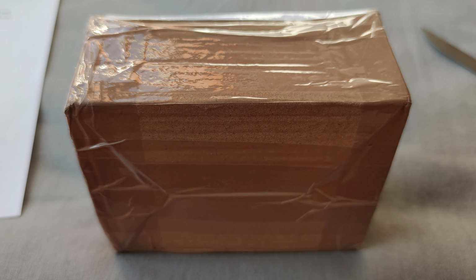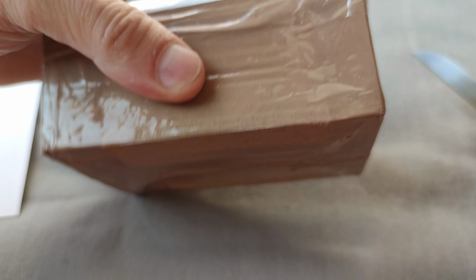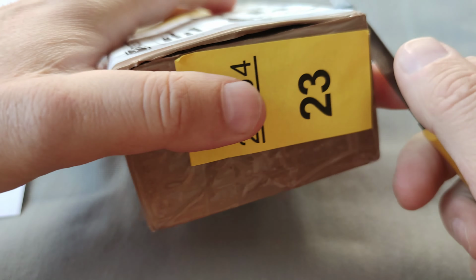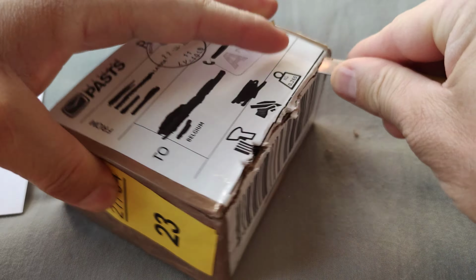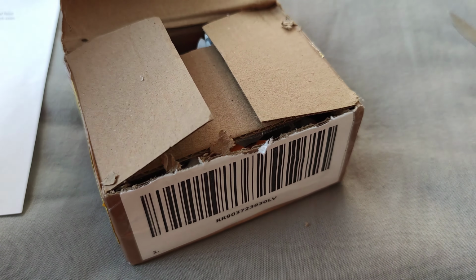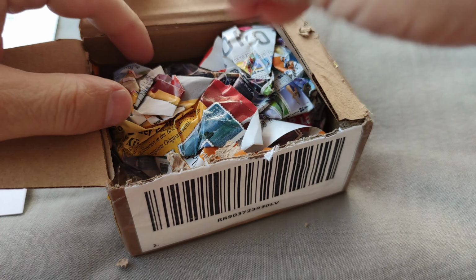Are you curious about the new 2 euro coins in 2022? Then let's unbox these new arrivals, uncirculated 2 euro coins, together. Here we have some of them. Let's see what we got here.